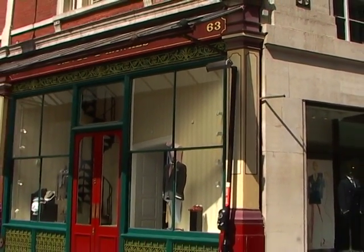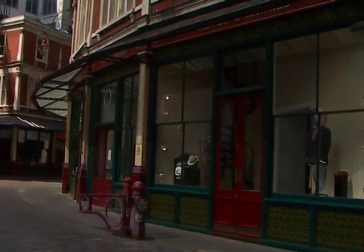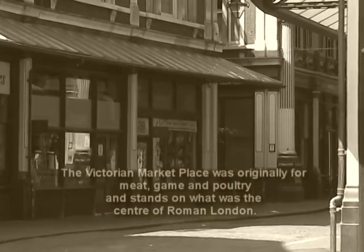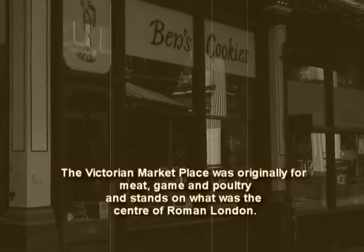Leadenhall Market is just like going back in time. One second there's built-up London, the next is a quaint time portal, and you just walk straight through it. Not a Victorian film set, reality.